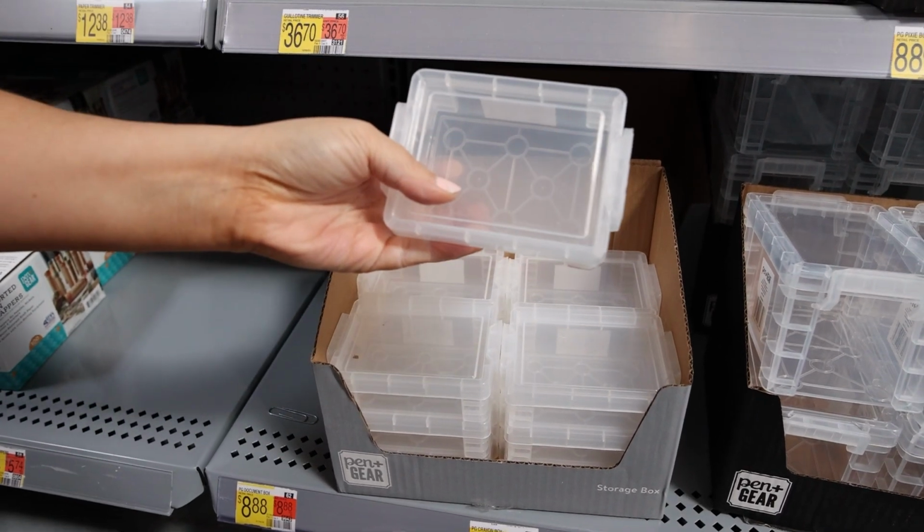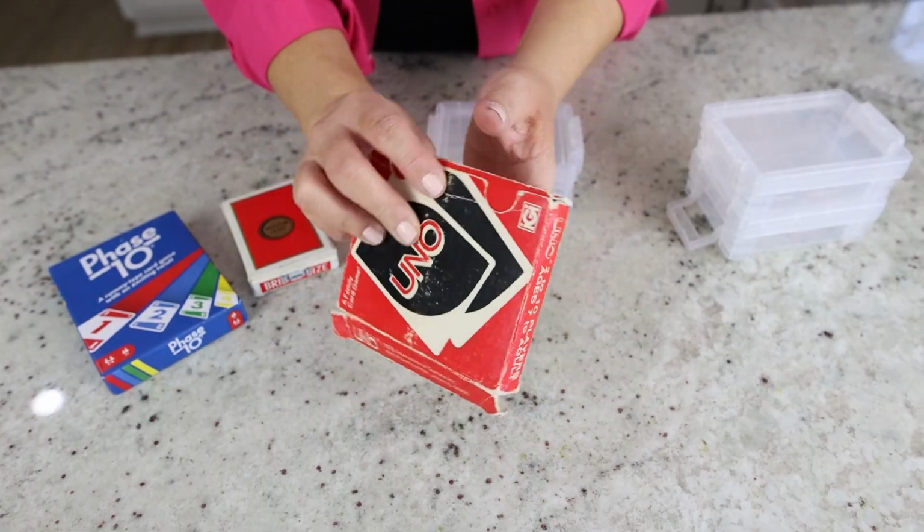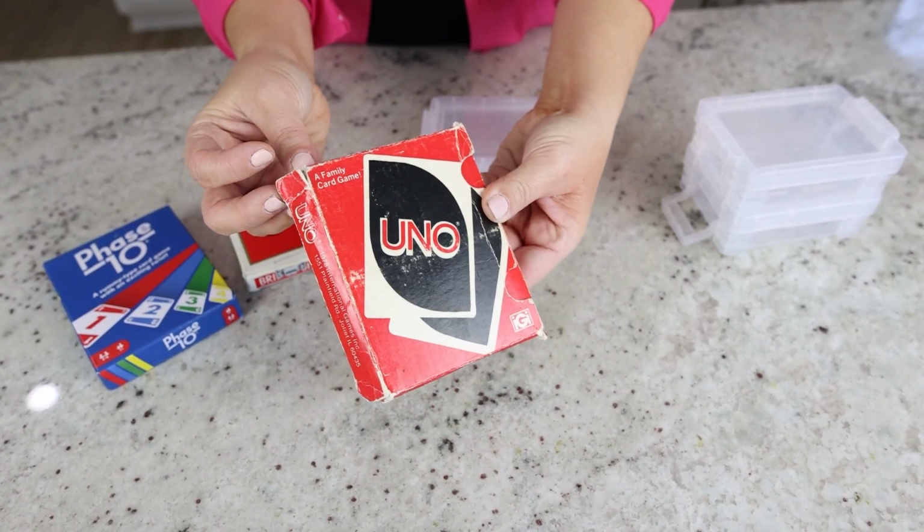Grab some of these containers for a $1.24 hack. We have been trying to find cases like this at Dollar Tree to store our card games. When the boxes get all worn out like this, it's great to have a little case you can put them in. When I was in the office supply section and saw these at Walmart for $1.24, I'm like, that's what we need for our card games.